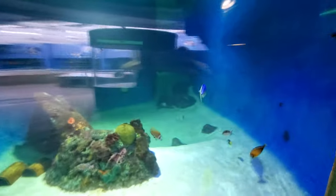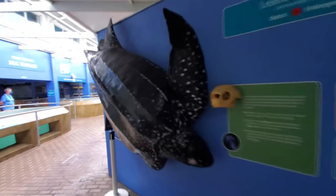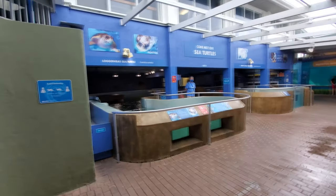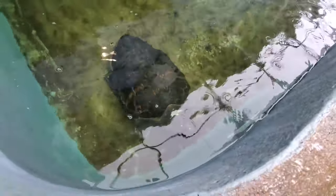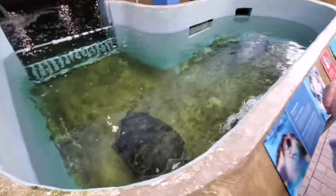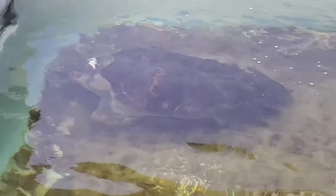Here's some more fish here. That's not what we want to see. Let's keep on moving. Here's a leatherback turtle, which is also dead. I think we're going to see some live ones, though. Here we go. And here they are. Look at this giant guy. Dang. He's pretty huge. Let me see if I can go somewhere without a reflection. I don't know how well you guys can see this, but there's that giant turtle.